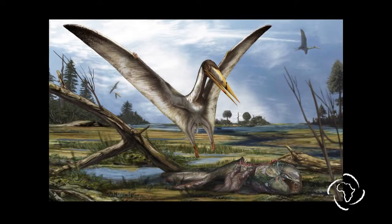This here is Elanqua saharica, the phoenix of the desert. We named this creature in 2010. It is the largest flying creature known from the African continent. It's not a bat, it's not a bird. It is a flying reptile, a pterosaur, with a 7-meter wingspan. Working on these creatures is like working on aliens from outer space.